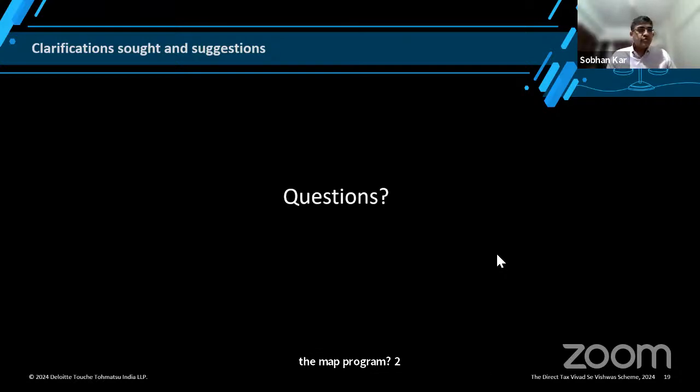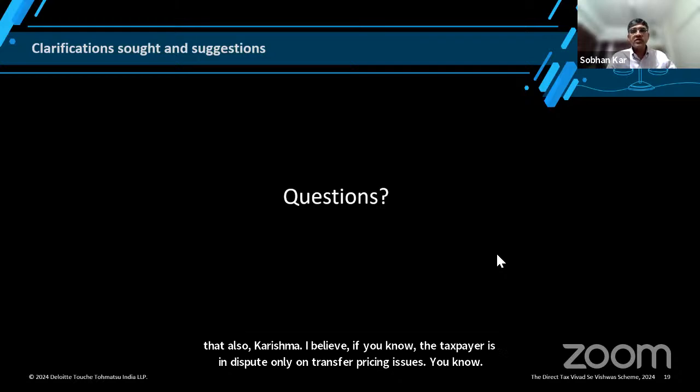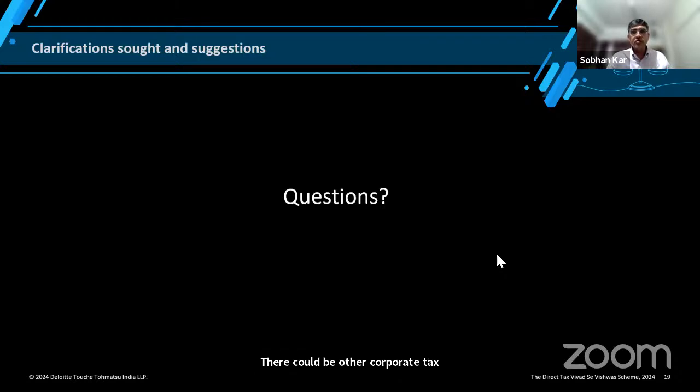Right. So my view is that there is perhaps greater scope for taxpayers to explore VSV as compared to MAP, and not so much in APAs, though Karishma did point out that rollback years could be something from which taxpayers could withdraw. And also, Karishma, I believe if the taxpayer is in dispute only on transfer pricing issues, there could be other corporate tax issues where they could be on very solid ground. Would taxpayers actually pay up the demand? They could decide to litigate. So it all depends on the facts.